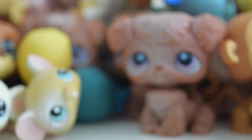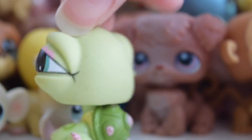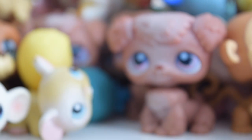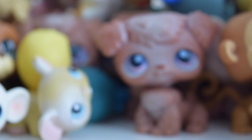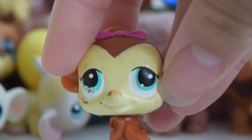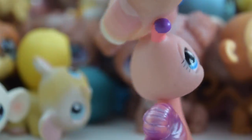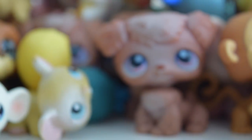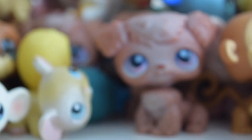Here's this poodle. We're actually almost done, and I can show you what the pile is doing right now. It's really going somewhere. It really is. So here's this pug. Here's a turtle. Oh, my favorite kind of turtle is the sea turtle, because they are absolutely adorable. Here's a monkey. Got one more LPS. And this is the last one right here. Yeah. So that was it.